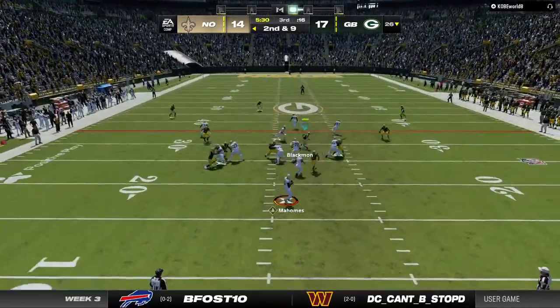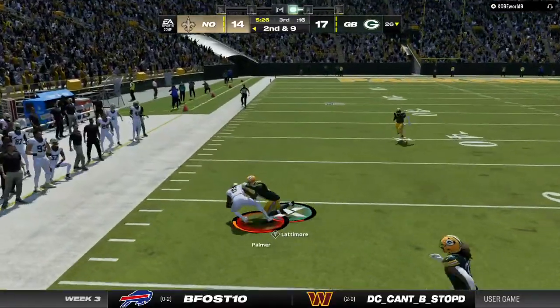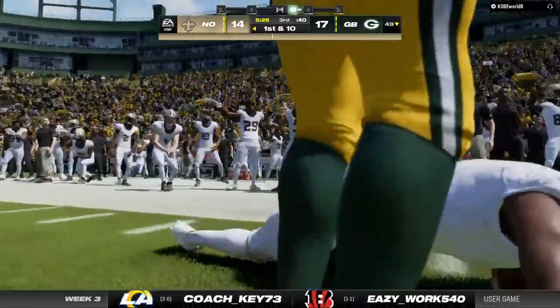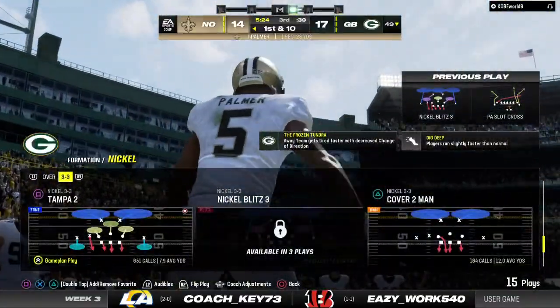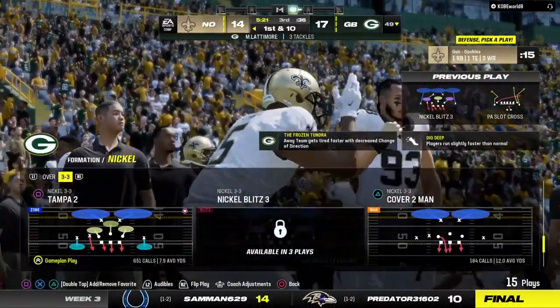Play action. Now it's Mahomes. Got an open man. It's Josh Palmer. And they nearly get this all the way to midfield. Mark him down at the 49. 23 yards the pickup there.